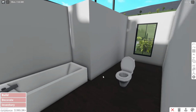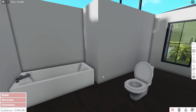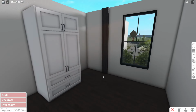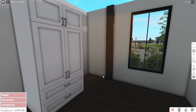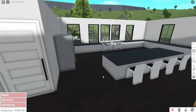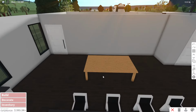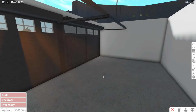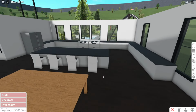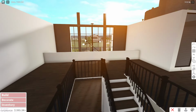But anyways, getting back into the tour, we have a gorgeous bathroom in here with a tub area and a toilet area. And then over here we have a gorgeous pantry, and I love this pantry so much because it has so much space, which is awesome. It's a perfect size. We have a gorgeous kitchen with an island and a dining area. And then in here we have a big garage to fit all your luxurious vehicles in, because whoever owns this home must have luxurious vehicles. This home is so beautiful.